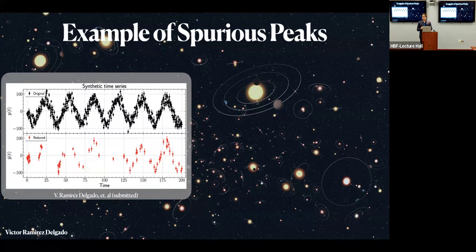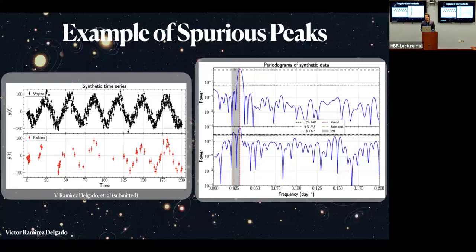And then we want to see what happens when you look at the periodograms of these two cases, where we know exactly what the ground truth is. What you find is that for the original case, we find the periodogram peak exactly at what we expect, at the right frequency. But for the other case, what we see is that we actually find another peak very close to the true frequency that is completely spurious.